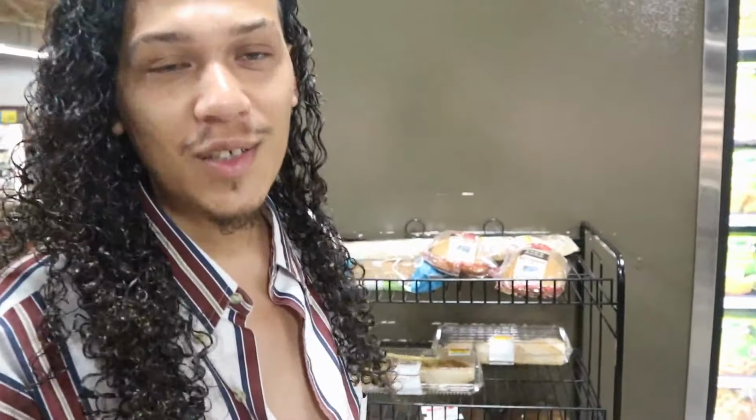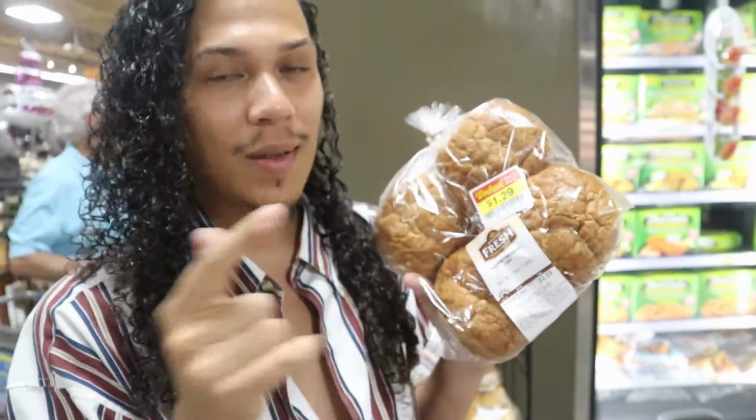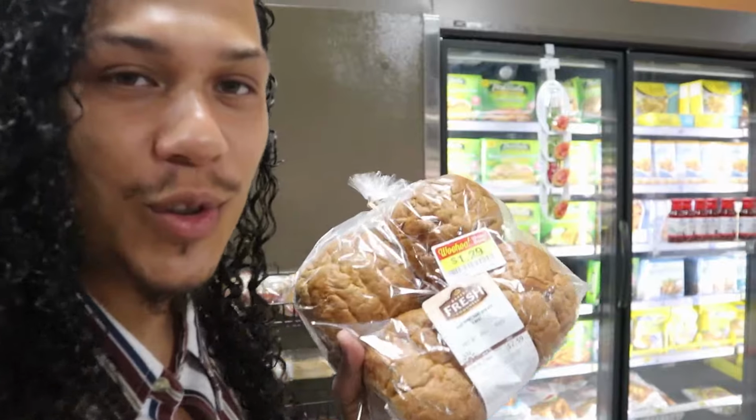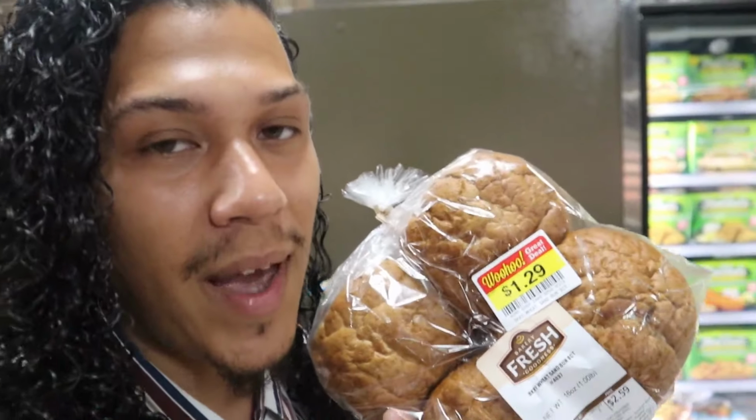Okay, this is another section where you can get clearance stuff. I already bought some bread, so I'm not gonna get any, but check this out if you're in your local Kroger or definitely any other grocery stores. They most likely have a clearance section for bakery stuff because it's gonna go bad pretty quickly.